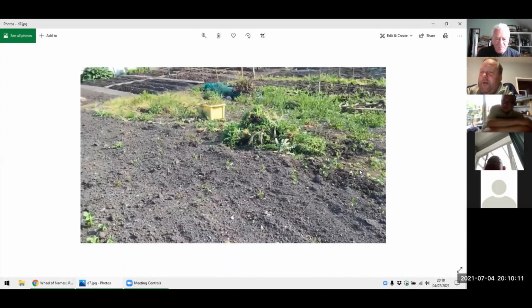Yeah, I've tried to put a few slides together from day one since I've had my plots down in Netherton. I had a plot beforehand in Tiverdale from 2011, so I moved a bit closer to home in 2016. So as you can see, this is the plot when I took it on. I'd done a bit of work on it, but the guy that used to have it beforehand was about 77, I think, when he retired from it.